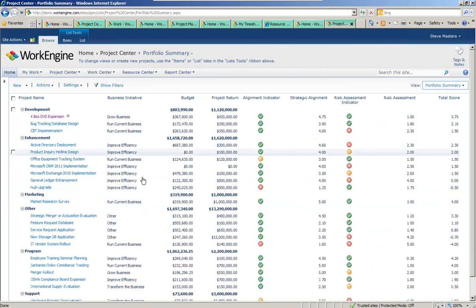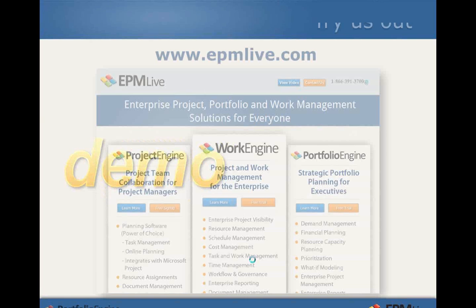So from a continuum perspective, we really went from simple project collaboration in Project Engine, up through enterprise project management in Work Engine, and then adding to that mix top-down strategic portfolio planning, all within the same tool set.